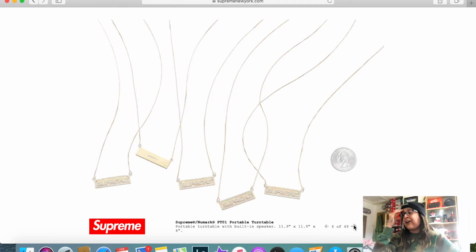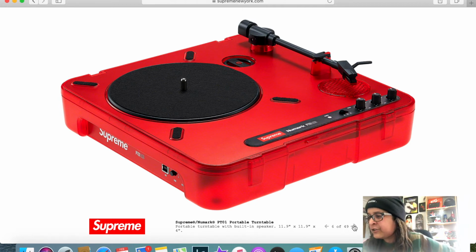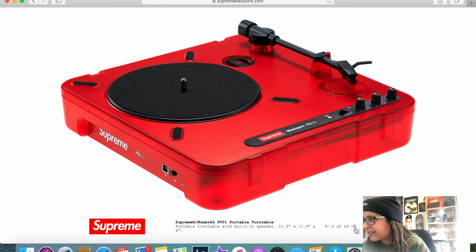Oh, no. No, no, no. They're bringing out a turntable. It would never replace my Technics, but... Newmark, it's okay, Newmark. It's not amazing. It's nowhere near as good as Technics. If they'd done a Supreme Technics, that would have been insane. That is amazing, though. It's making me want a Newmark. Good grief.